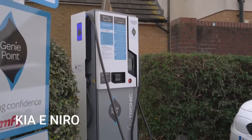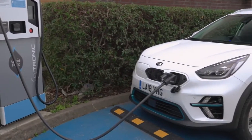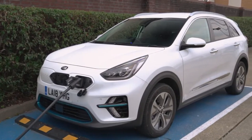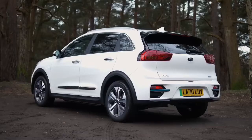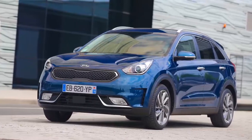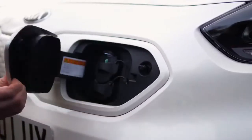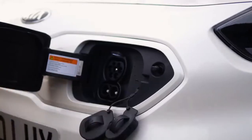Kia e-Niro. The Kia e-Niro arrived on the electric car market in 2018 and immediately took the lead at the affordable end of the market. The e-Niro can be had for about £33,000, which makes it an attractive buy for the first-time electric car owner. Charging from 0 to 80% only takes 54 minutes when connected to a 100 kW fast charger. The e-Niro's long electric range means you won't need to charge it all that often.